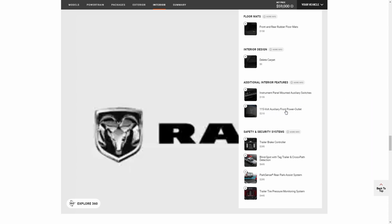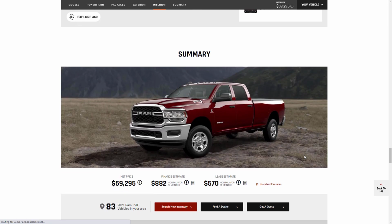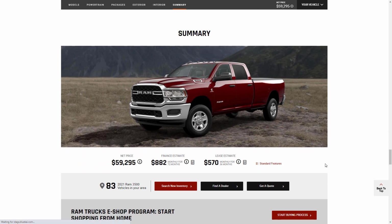Additional interior features, let's see, instrument panel mounted auxiliary switches, nah. 115 volt auxiliary front power outlet, I think I'm okay on that. Safety and security, we got the trailer brake, we got blind spot with tag trailer, and well, we don't need that. Park sense, that's your rear parking sensors, I like that for $295. And the trailer tire pressure monitoring, nah, we don't need that. And we can move down to summary. We're just under $60,000, and this vehicle started life at, well, technically at like 35 and change.